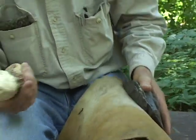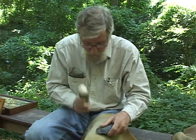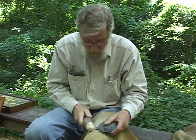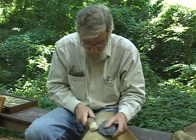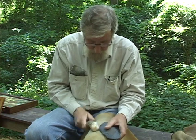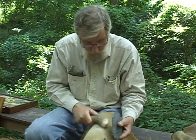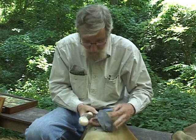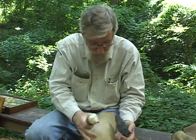Here I have a big piece of antler. This came off of a moose. The intent of this is to make a big preformed knife, a heavy, large, rugged one that can be used for anything. And while it's serving as a large tool, almost like a machete, it can have flakes taken off of it to resharpen it, and the flakes that come off become tools themselves.